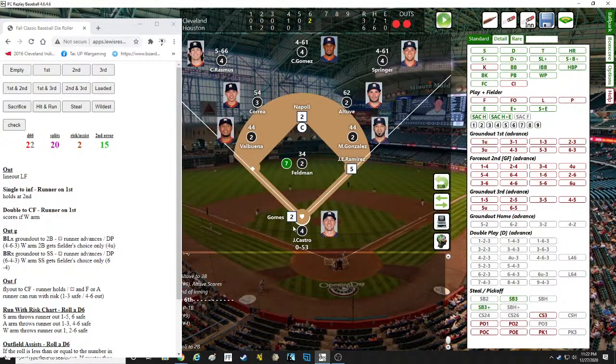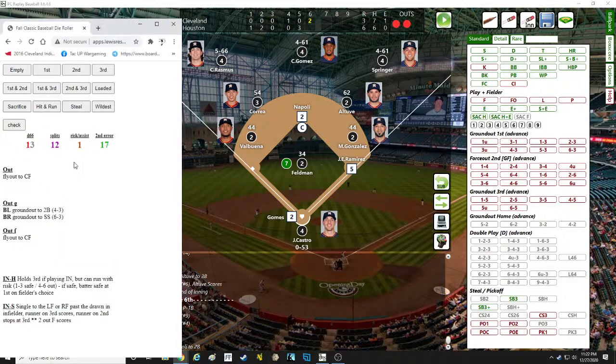Scott Feldman is coming in. Let's see what kind of day he's going to have. Let's look at the split rating right there. It's a 12, so he's going to have a normal day. So Scott Feldman against Jan Gomes.